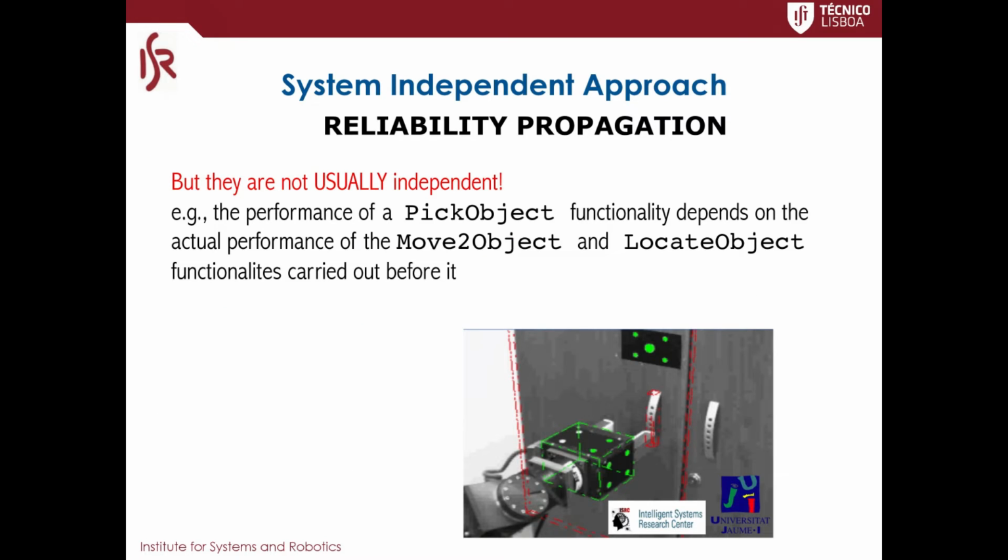Unfortunately, life is not that simple. In fact, the functionalities are not even usually independent. A very typical example, which I mentioned before, is if you have a mobile manipulator and the robot with the manipulator approaches an object it wants to pick or a handle it wants to use to open a door. The performance of this functionality, pick object, will depend on the actual performance of both the move to object, which took the robot closer but not always to the same pose with respect to the handle, and also, of course, of the image processing algorithm that locates the object.